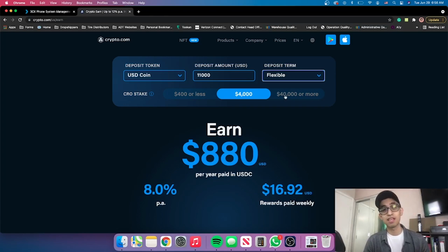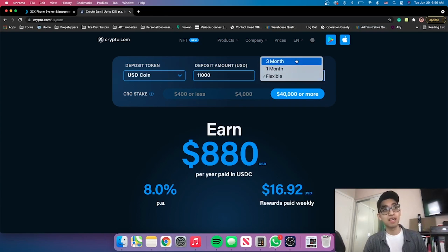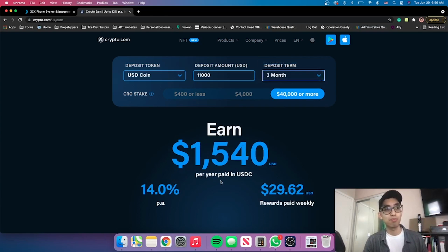And again, assuming that you are much, much wealthier, or your Crow stake suddenly skyrockets and you're able to qualify for the $40,000 or more Crow stake, then check this out. You could get up to a whopping 14% per year, which is just insane.